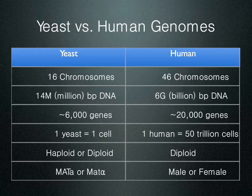Yeast is a single-cell organism. That means one cell is one yeast, and a human has 50 trillion cells. Yeast can be haploid or diploid. It can be mating type A or alpha, just like humans can be male or female.